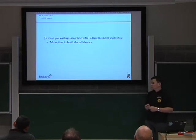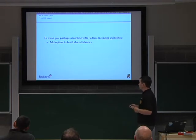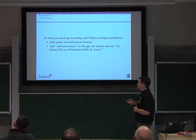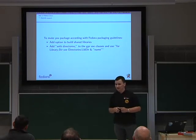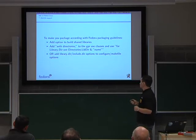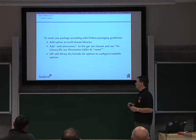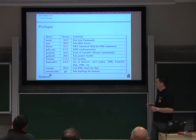So if you would like to help us to package your application in Fedora, it's very easy steps. An option to build shared libraries, add directories to development files and so on, but it's not required because it's a project only in Fedora, but our library directory could be a great option to configure the file. Options list to make it supported by the community.